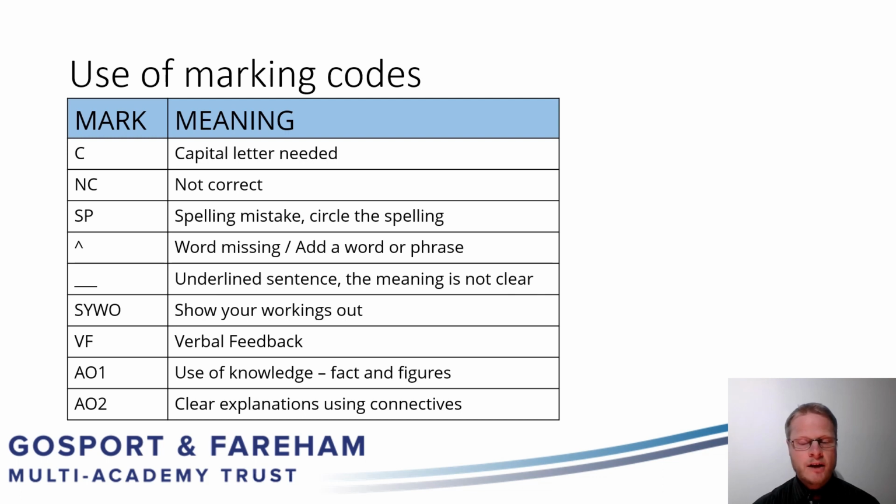AO1 and AO2, perhaps the assessment objectives from Key Stage 4, are something that you could use to highlight and to show where the pupils have done well and have achieved those, or where they need to include them. And it might be that you don't need to add any annotations specific to their work, but you just have that dialogue and that explanation that then helps them to improve their next few sentences or the next part of their work. And it's worth putting VF in the side to show that's where you had that conversation.